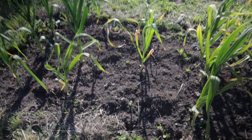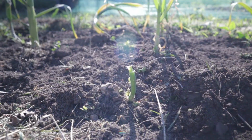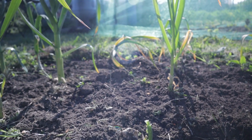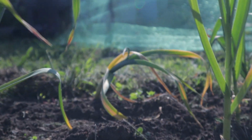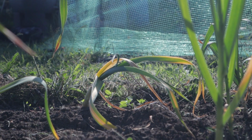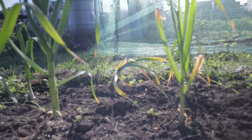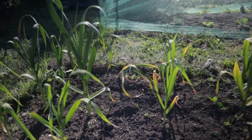And we've got one down here that we've lost. I don't know what happened here, if a bird or something has got to that. And in the background you can see another one there, which is really just bent over. It's still alive, but it doesn't look right, does it? And the rest is kind of okay.